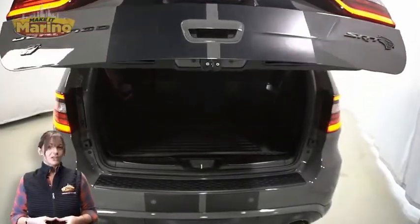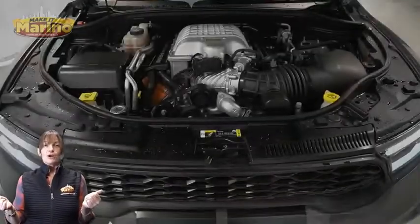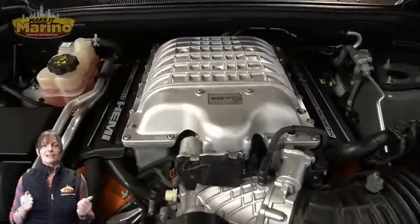seating, power liftgate, 6.2-liter supercharged V8 HEMI engine, and so much more. For additional details, visit us at marinocjd.com, stock number 8172A.